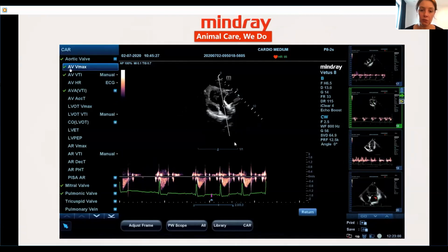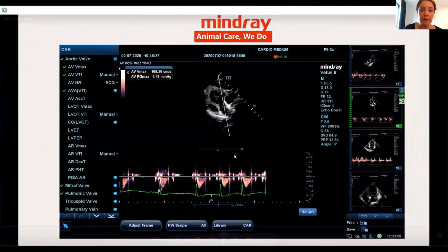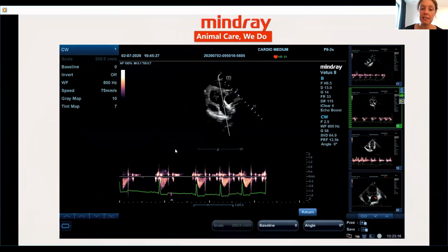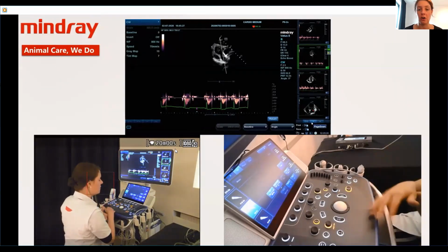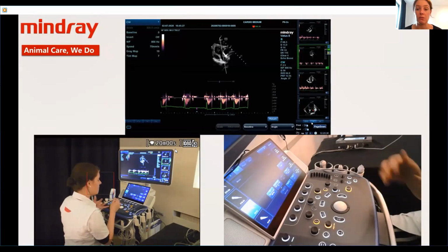Same thing we can do in our subcostal view. This is the subcostal view, or the subxiphoid view, with a continuous wave Doppler. And again, we measure here. Here we have a velocity of 1 meter per second approximately. So we have a velocity that is a little bit higher than the velocity that we had from the left apical view. But in this case, not in a way that it would affect our decision about is this an aortic stenosis, yes or no.